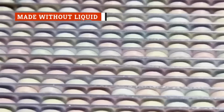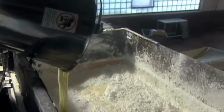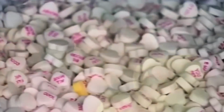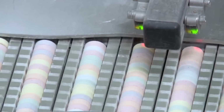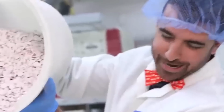When you think about a hard, pastel-colored candy like Smarties, you might assume that there must be some sort of liquid incorporated into the process to form something like a dough. Sweethearts Conversation Hearts, for example, which are similar in texture, use liquid in their mixture before the candy is pressed into shape and dried. Smarties, on the other hand, are made with only dry ingredients. Smarties combines its 5 ingredients, producing a dry mixture that's primed and ready for pressing.